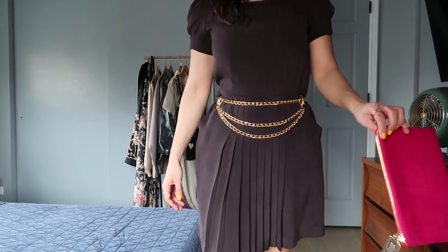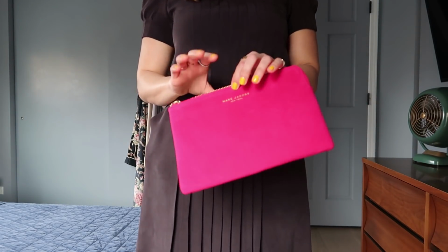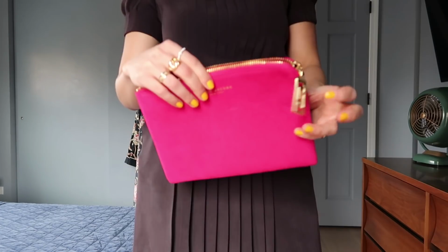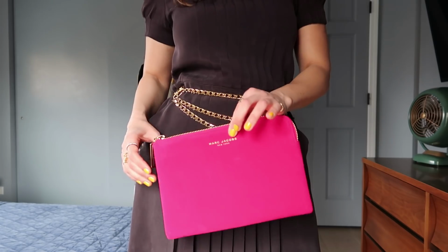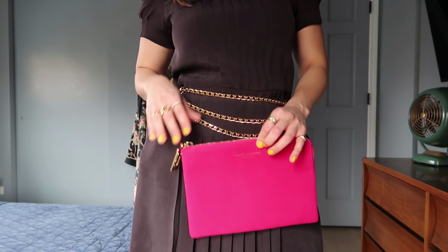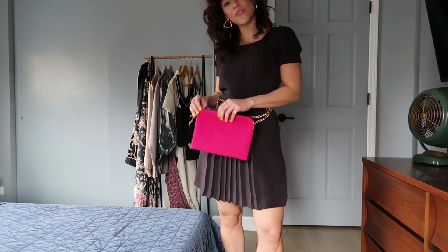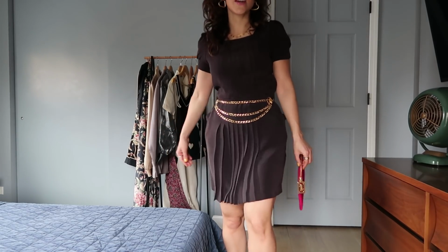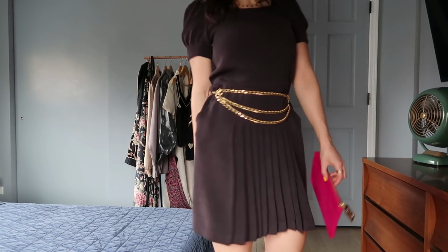I thought they really played nicely with the gold belt with the star detailing. Lastly, I added a fun pop of color with this fuchsia pink Marc Jacobs clutch. Love the gold detailing on it. And I think these colors pair really well together, and I like that the gold detailing in the bag is kind of weaved in through the rest of the outfit. That's this look. Love it. Can't believe this dress was $4.